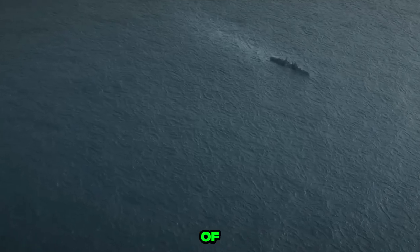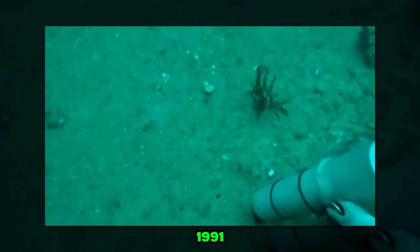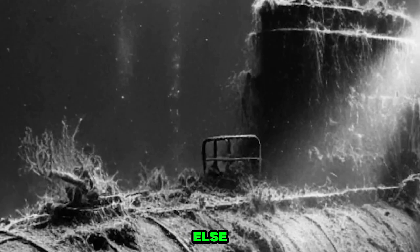The mystery of Jersey. There are a lot of dead steel ships in the North Atlantic off the coast of New Jersey. There are hundreds of wrecks under the water caused by storms, crashes, and wars. It's both a playground and a puzzle for divers in the area. But in the summer of 1991, wreck divers found something that was very different from anything else they had ever seen.